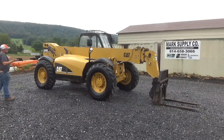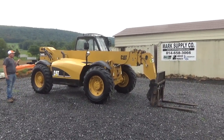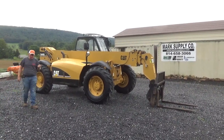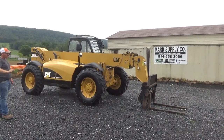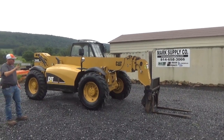It is an all-original paint machine. It has 4,424 hours, I believe, is what's on it. I call it a 9,000-pound lift. If you want to get technical, I guess they call it an 8,800-pound lift, depending on what spec sheet you read. It is a 44-foot telescopic boom. I think it's 30 feet of forward reach.